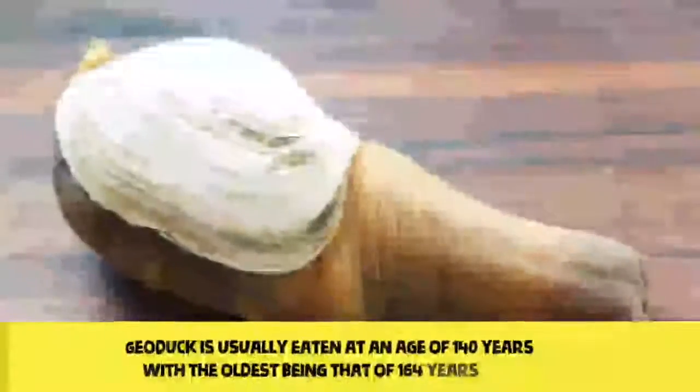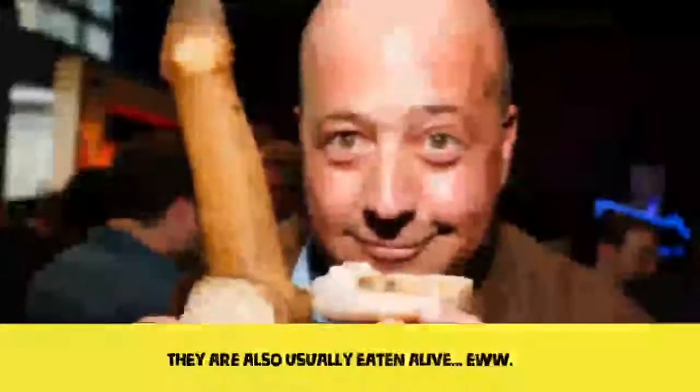Geoduck is usually eaten at an age of 140 years, with the oldest being that of 164 years old. They are also usually eaten alive. Ew.